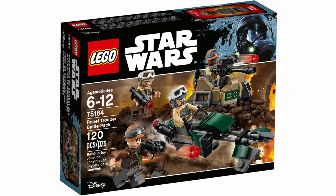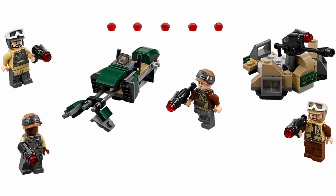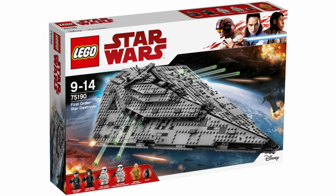Moving on to honorable mentions of 2017. First up, a battle pack. I thought the Rebel Trooper battle pack was a fantastic set. If you wanted Rebels, I thought LEGO did such a great job with the minifigure design in this set, and the set itself was actually pretty great. I picked up a bunch of those.